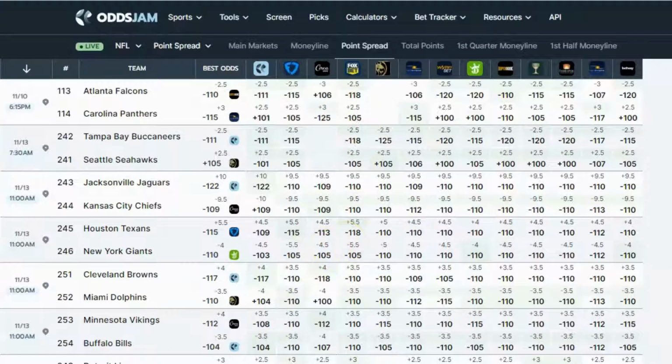Now, of course, you can shop lines on player props, you can shop lines at totals, you can shop lines on money lines. It's all in the markets, and it's all shopping for the best price, for the best payout. And it's very, very critical. It's what sharps do. It's what the pros do. And if you want to make money at this, it's what you need to do too. And I'll show you here.